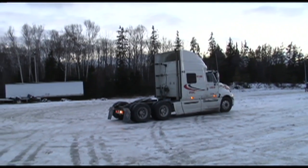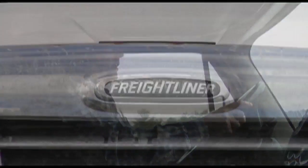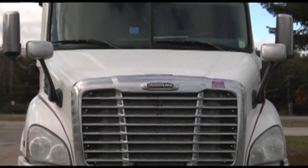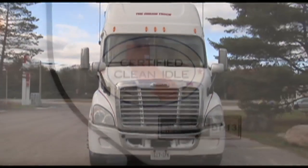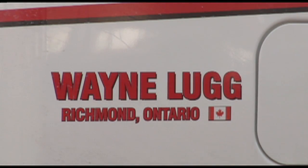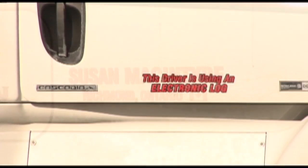Normal Cascadias with this configuration come with a longer hood. I didn't need a longer hood because I only wanted a 13-liter engine. So I have a DD13 in the truck. This engine is a 450-horsepower engine, producing 1,650 foot-pounds of torque. I could put it up to 485 horsepower, but it still only produces 1,650 foot-pounds of torque.